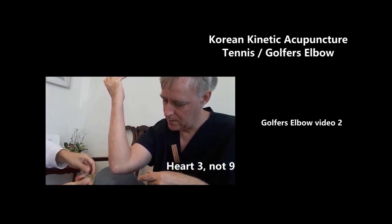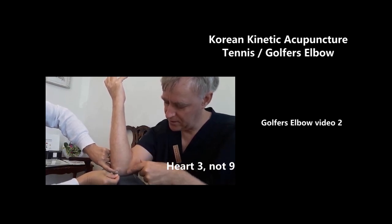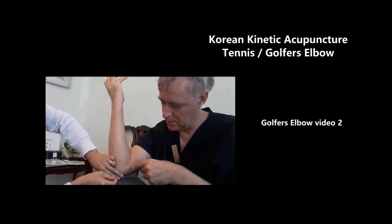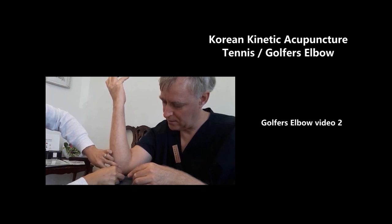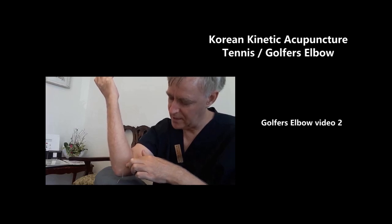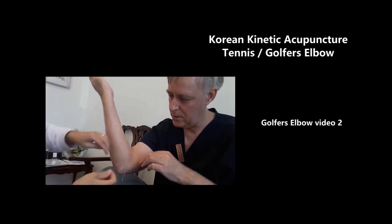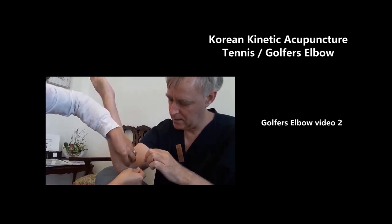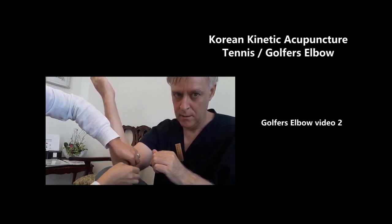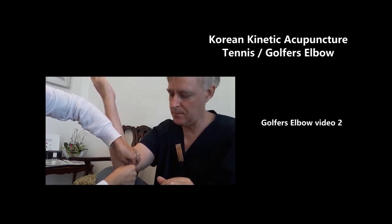Heart 9 is right there. So we're almost on the small intestine channel there. Okay, that's good. And then how about right up here? I got some pain kind of on this side. We're going to be working mostly on these muscles here, actually, with golfer's elbow. Alrighty. Good job. Okay, we're going to do the kinetic procedure.